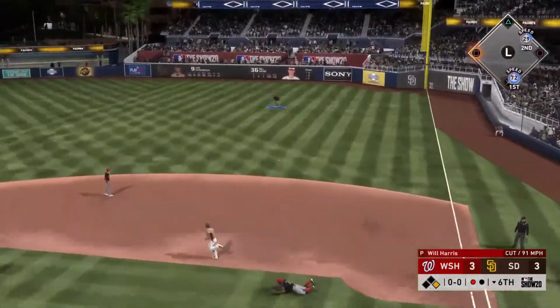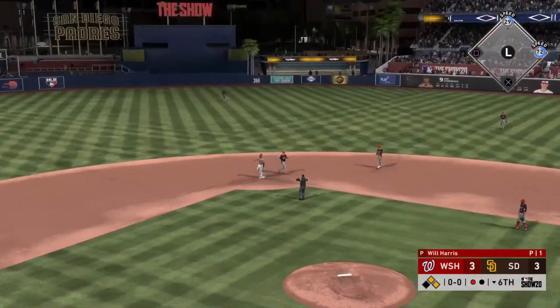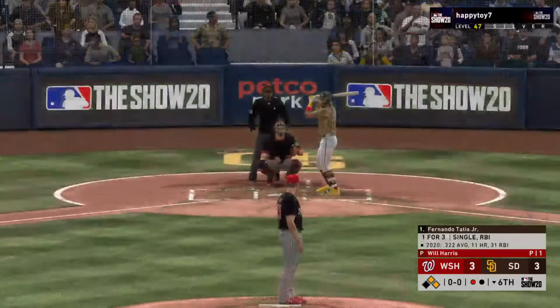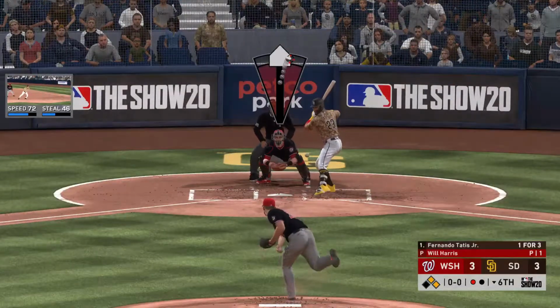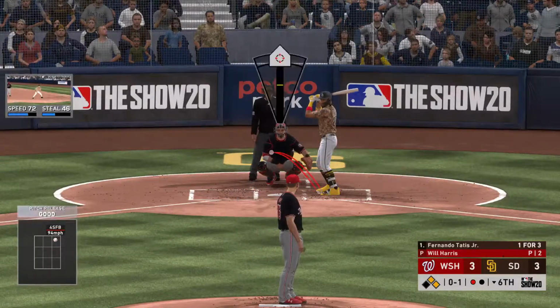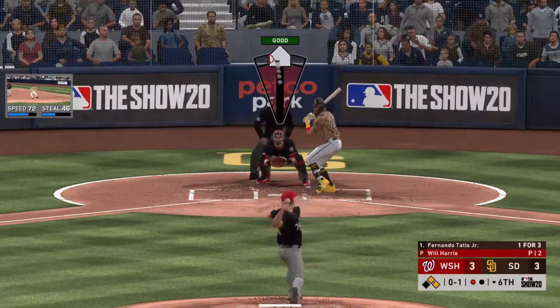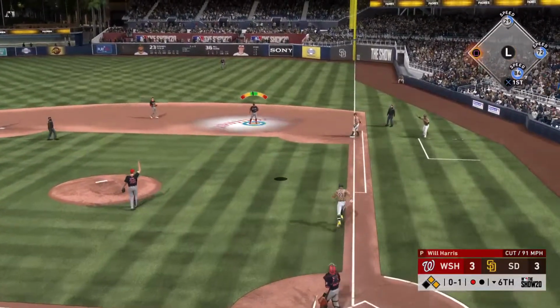Hard hit ball towards the hole. He lays out, but he can't make the play, and it's through into right. And that runner will go no further than second as there are two aboard now. Up next is Fernando Tatis Jr. as the first pitch to him is in there for a called strike one. Harris features one of the biggest yakkers in the game. Curveball's got a ton of movement.